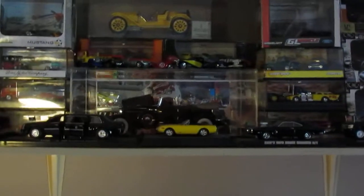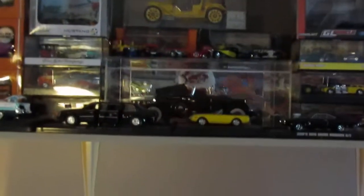There you go. Now I'm going to show you. I may have done some things to the top shelf. I'm not exactly sure. Trying to grab the edge of my bed here to get up. Pretty much the same thing as you can see right here. But not much has changed.